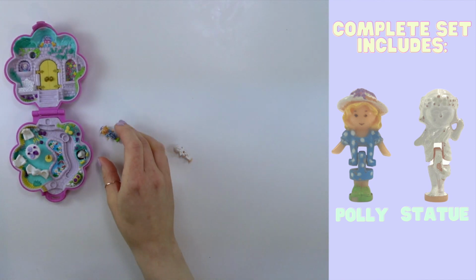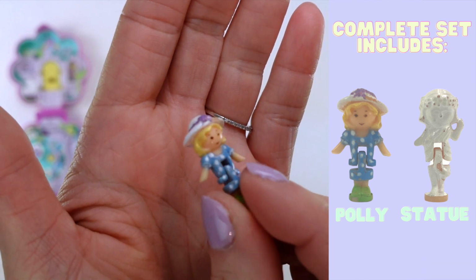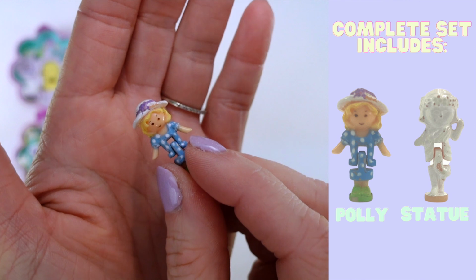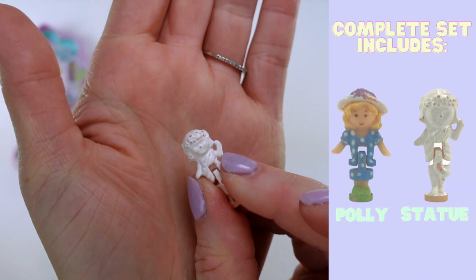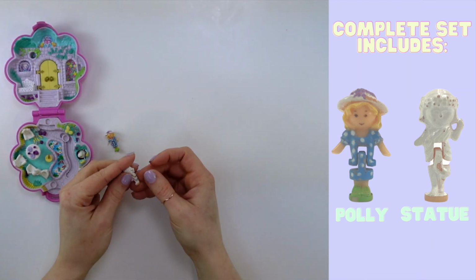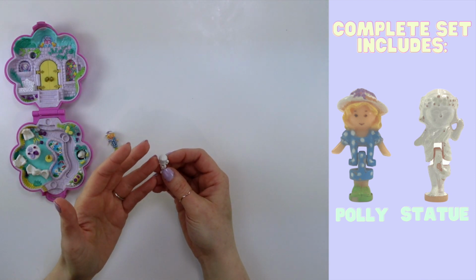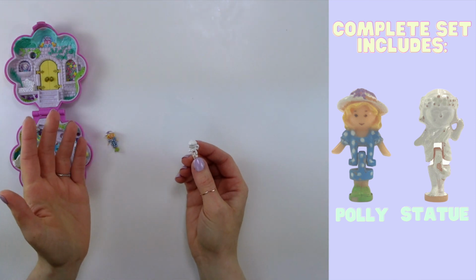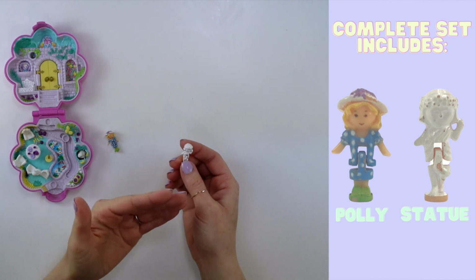Whereas if you look at a Polly figure, the face is actually totally smooth and the face is just painted on. Whereas this one, it's actually indented. So that's really interesting. This figure must have taken quite a bit of work compared to some of the other ones. Maybe not, maybe I'm wrong, but it's a really, really unique figure. I find that this particular statue figure is kind of one of the harder figures to find.